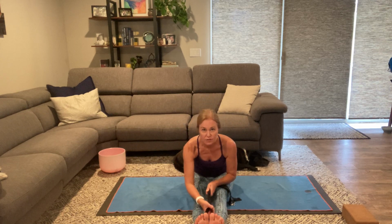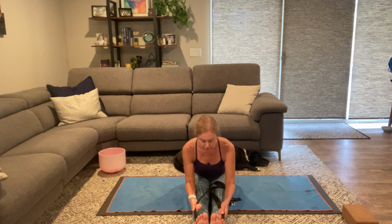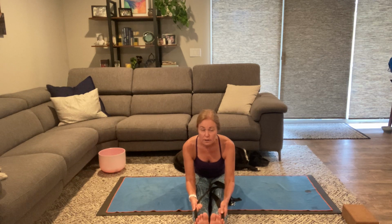So once again, we're lifting up tall, opening the chest. On your next exhale, you're hinging forward, slowly coming forward. Just starting to get that stretch. Keeping the heart a little bit more open here. In a moment, we're going to go deeper and you can fold in.